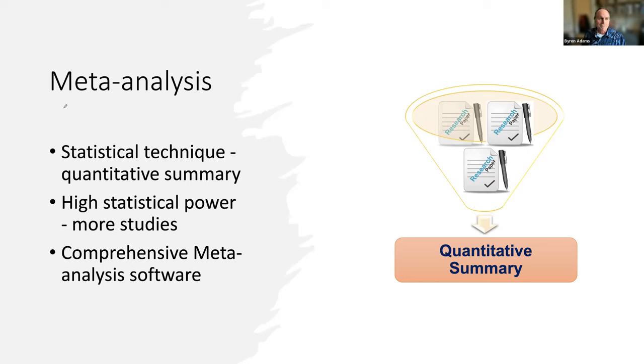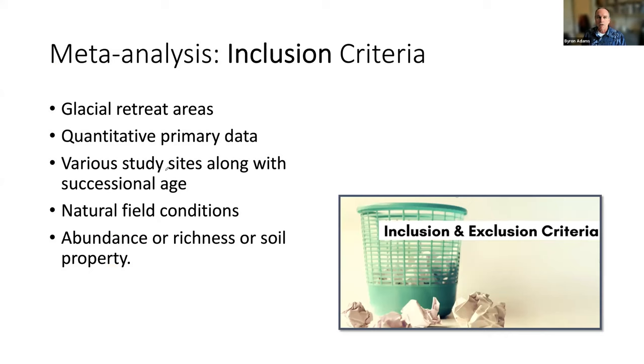As a review, what I mean by meta-analysis is that we're using a statistical technique to come up with a quantitative summary of how soil ecosystems undergo ecological succession. And we're going to use a statistical technique to identify significant changes that are consistent across all of the different studies that have been conducted. As you start to add more and more studies, you can increase your statistical power so that the explanatory power that you have can be much more assured. In order to do this, we used some comprehensive meta-analysis software in order to come up with our results. And so first I want to talk about the inclusion criteria.